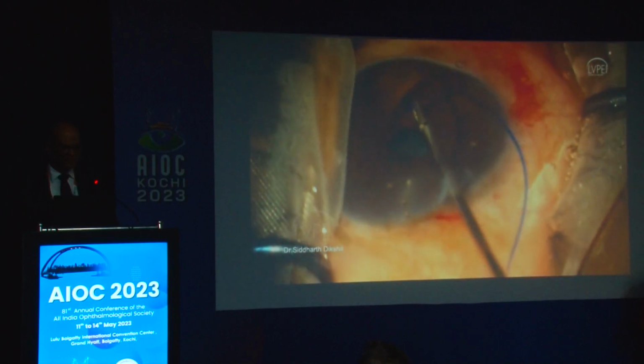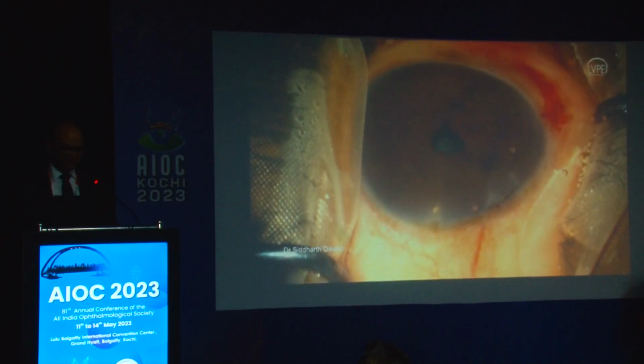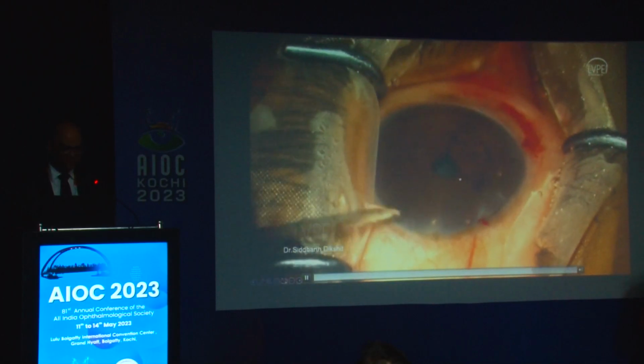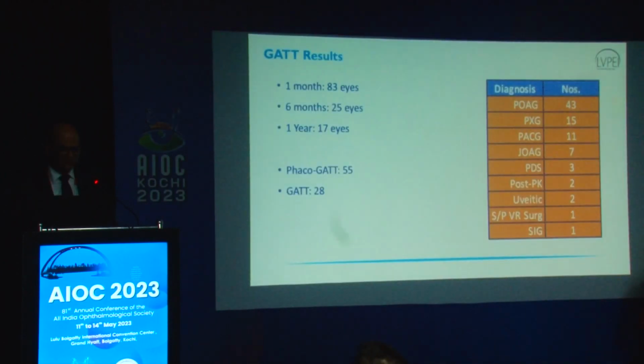So once the suture comes out of the other end, just pull it over the top and then you rip it. So this is an unedited video of a GAT. It is just played at twice the speed. Once you are experienced, you can finish the procedure in 5 minutes or so, if you remove the time that is required for injecting pilocarpine.